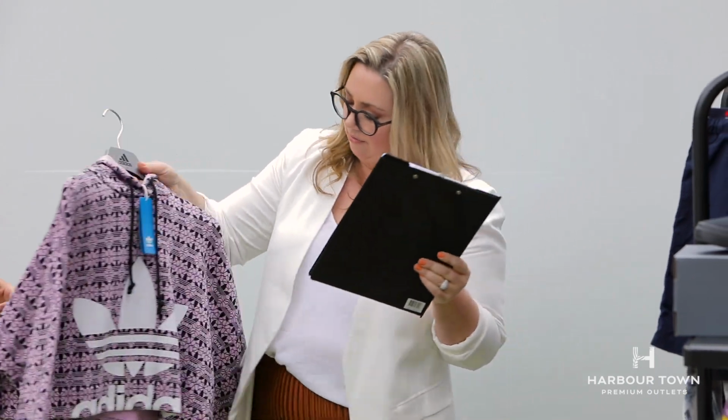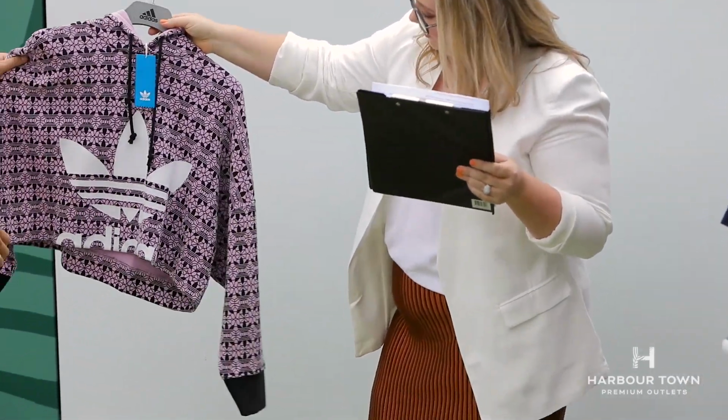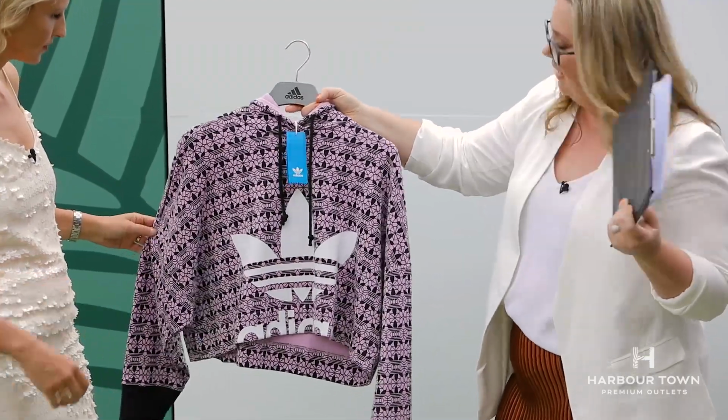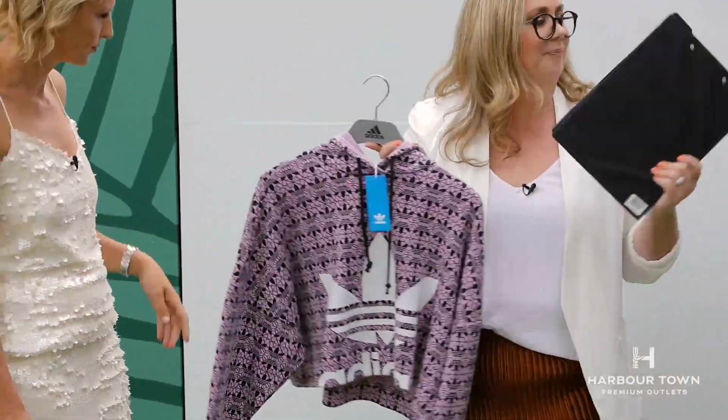Cute. We've got another Originals like crop kind of jumper. Great for a tween, I could imagine wearing that, or a teen. This hoodie was $100. It's down to $70. That's a great price. Really cute.